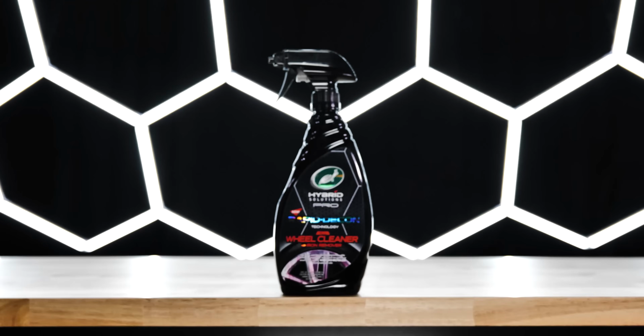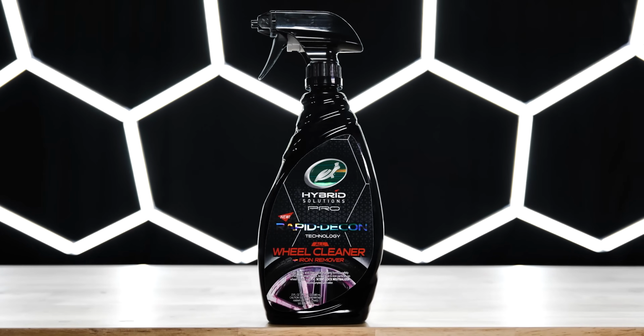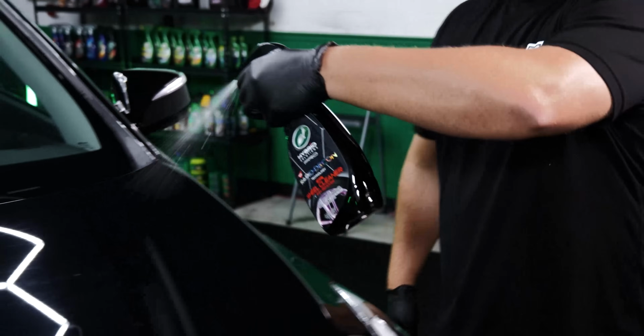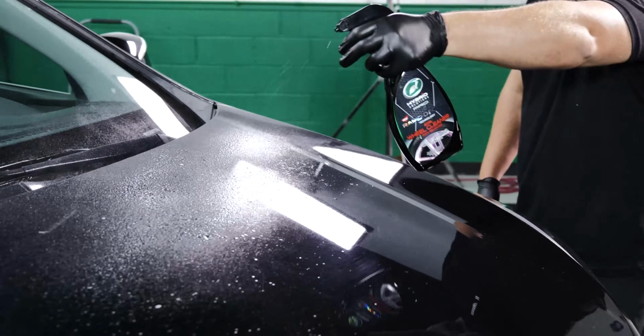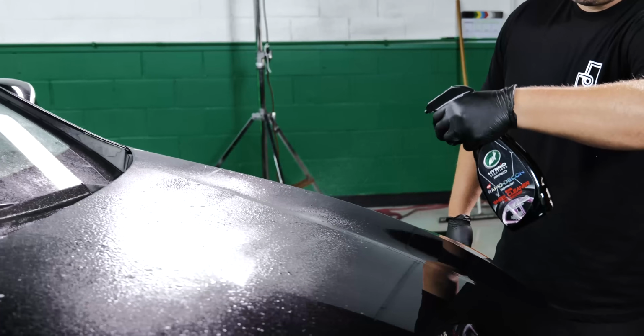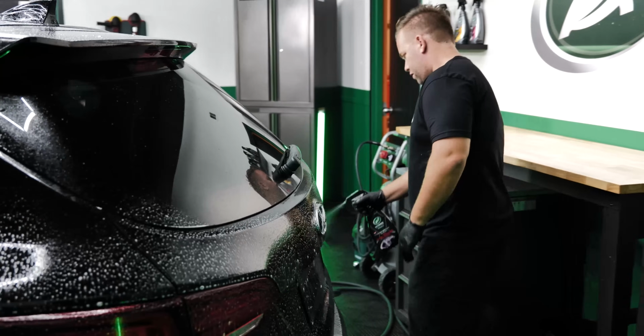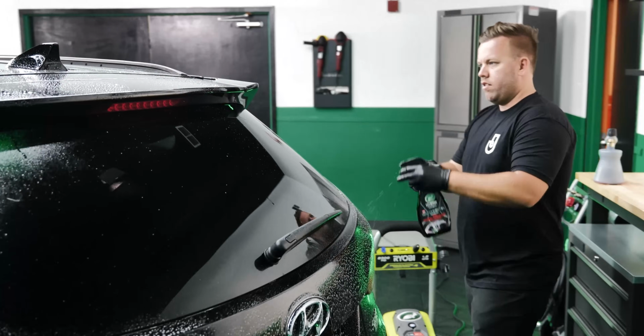Next up, we have the Rapid Decon all wheel and iron remover. Of course, this can be used on the rims, and for today, we're gonna be using it on the paintwork as well. This is a fast-acting, acid-free, color-changing formula that safely eliminates contaminants, brake dust, and iron particles on the wheels and on the paint surfaces.